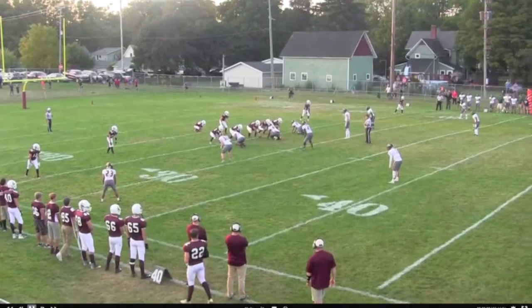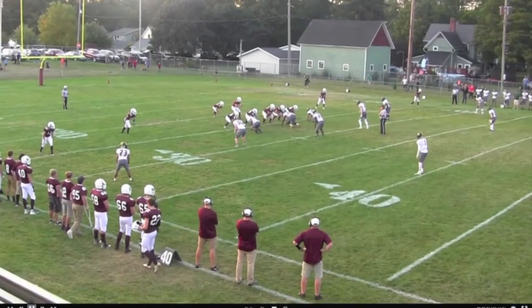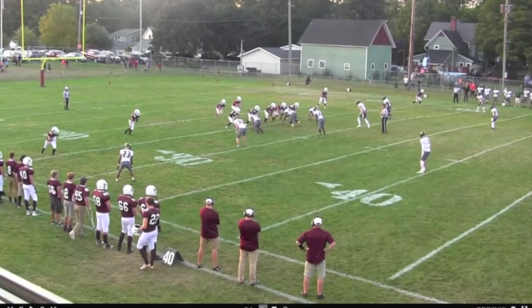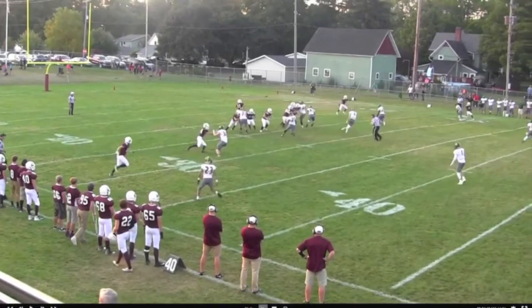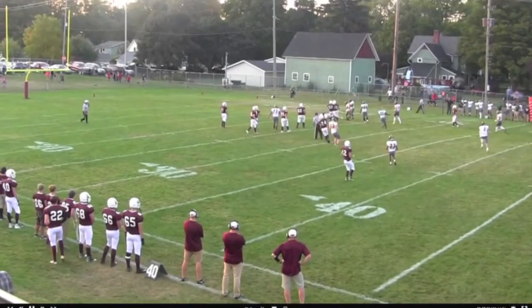Here we are, another bubble. We're keying 2 on the top of the screen. 2 is out immediately. We got an alert. Now the corner takes inside leverage, but the wide receiver's out past the numbers. He knows that he's going to be able to make it there, and that's his rule. If you take inside, you have to make the play. You see our safety. He's getting eyes out to 1. Corner comes up. Levi, big hit.